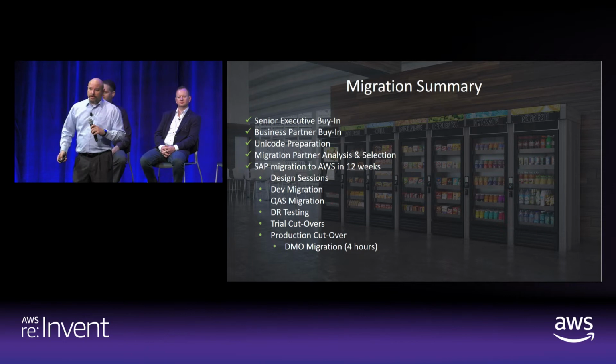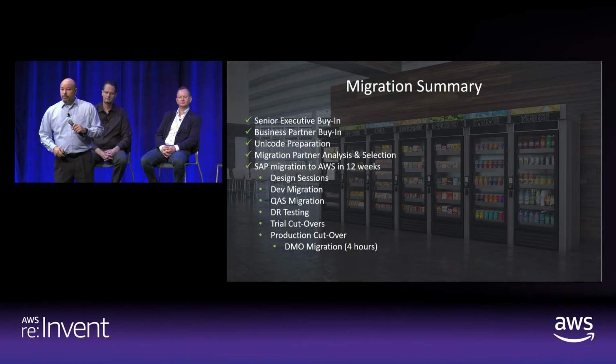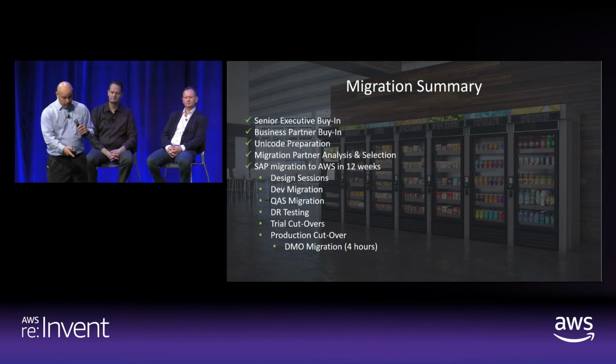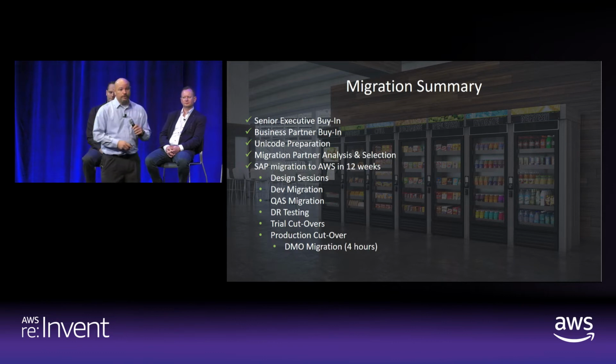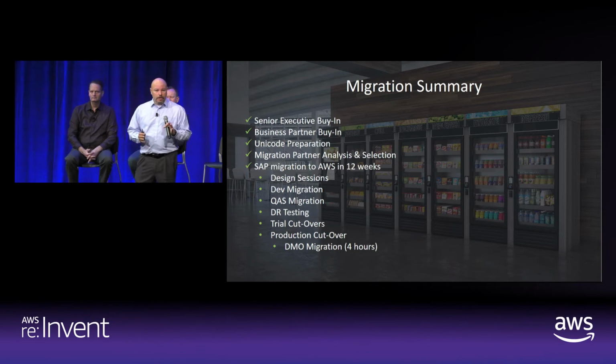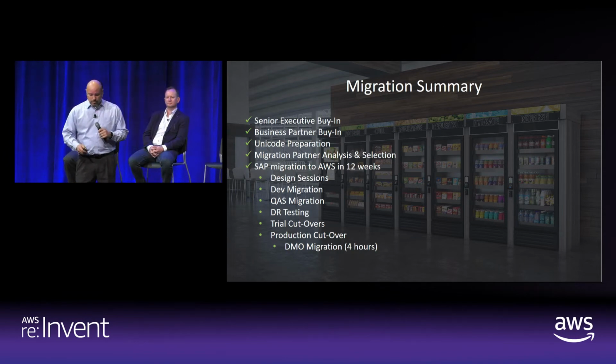And in that 12-week period, essentially what we partnered with our friends at Lemongrass to do was the design sessions, migrated our dev environment, migrated our test environment, we call QAS, set up our DR infrastructure, and did multiple trial cutovers, and then we did our production cutover in just under, as it says, 4 hours from on-prem to the cloud. So we literally, over the course of a weekend, took SAP down and brought it back up.